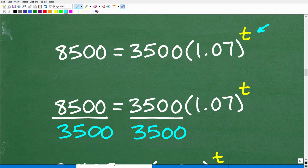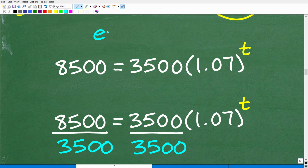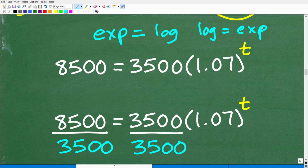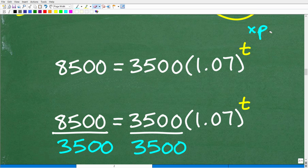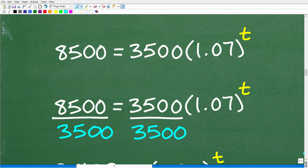But what we need to recognize is this. When you have an exponential equation, we need to use logarithms. And if you have a logarithmic equation, we need to use exponents, because exponential functions and logarithmic functions are inverses of one another. This is a very, very important concept. Of course, I don't want to make this video any longer than it has to be and get into a full explanation of logarithms, but this is stuff that you absolutely need to know.